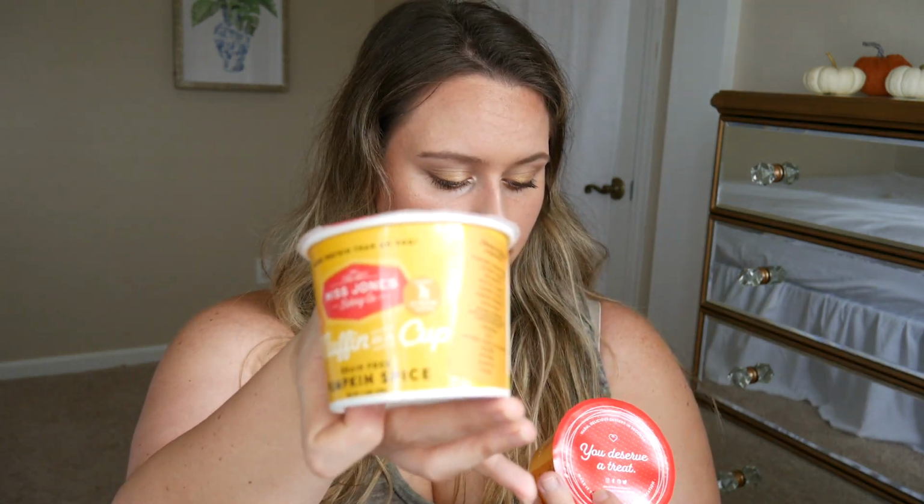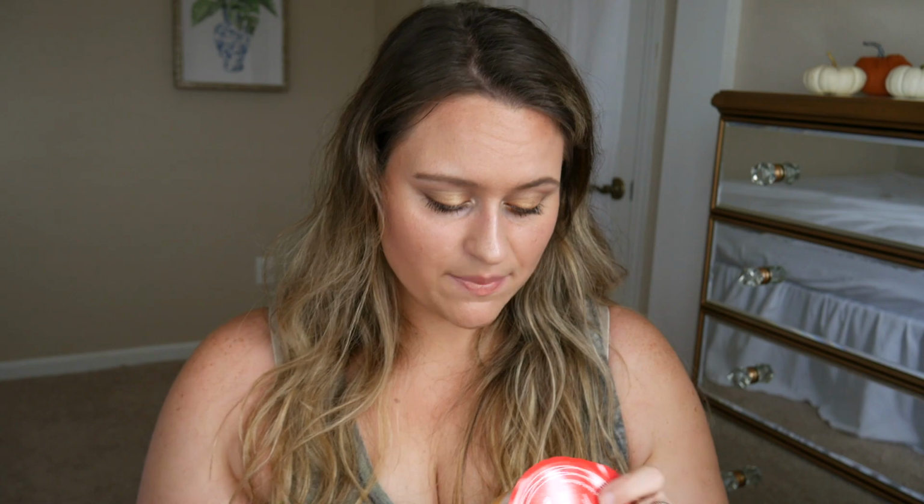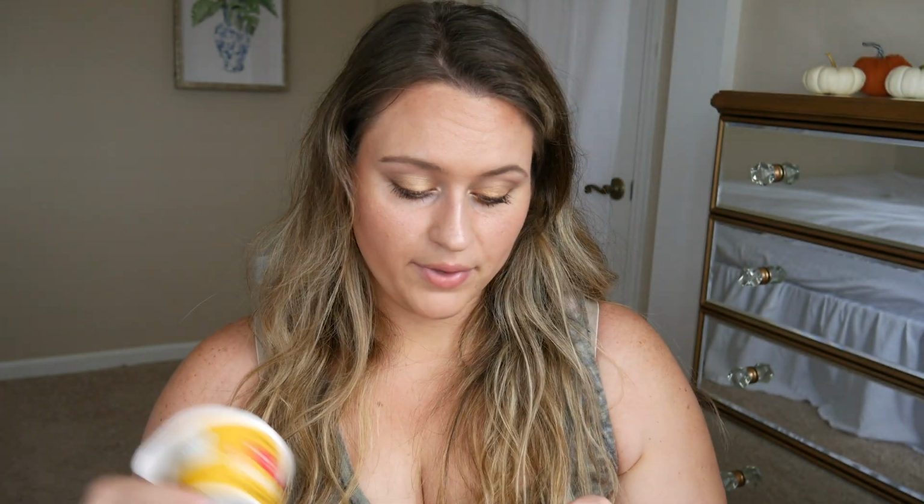Anybody who knows me knows that I make little mug cakes out of almond flour and protein powder, super healthy ones when I need a treat and I'm deep in a cut, like I'm losing weight. So I got these because they're grain free. I should probably show you. They're grain-free pumpkin spice, made with blanched almond flour.